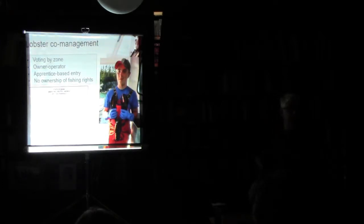The other piece for Maine is that we have co-management. The zones have the right to vote on certain rules so that the trap limits or the time fishing or whatever can be different in different zones. Very important issue. It's owner-operator throughout the state of Maine. And what this means is that the person who owns the boat is the only person who can lobster off of that.